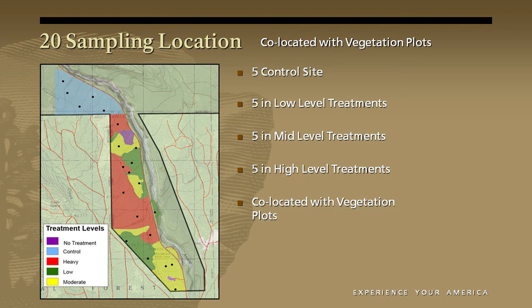The restoration project is expected to have 3 treatment levels, ranging from a low to a moderate to a heavy, but the exact prescriptions haven't been finalized at this time. For the purpose of this bat study, we also added a control area to the northwest of the project area that has a similar habitat type. In total, we chose to sample 5 locations in each treatment and then 5 in the control area as well. And then sampling locations were also co-located with vegetation plots that are being sampled by our botanist, Jen Beck, to examine changes in vegetation as part of this restoration project.